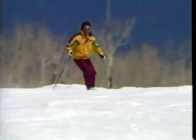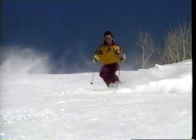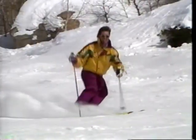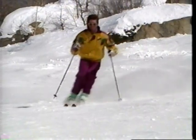Now in these wide turns, it's fairly easy to maintain consistency. As you move into tighter turns, keep good pressure on your downhill ski throughout the turn. You should feel the same pressure on your legs as in the power plow exercise, even in these quick edge-to-edge turns.